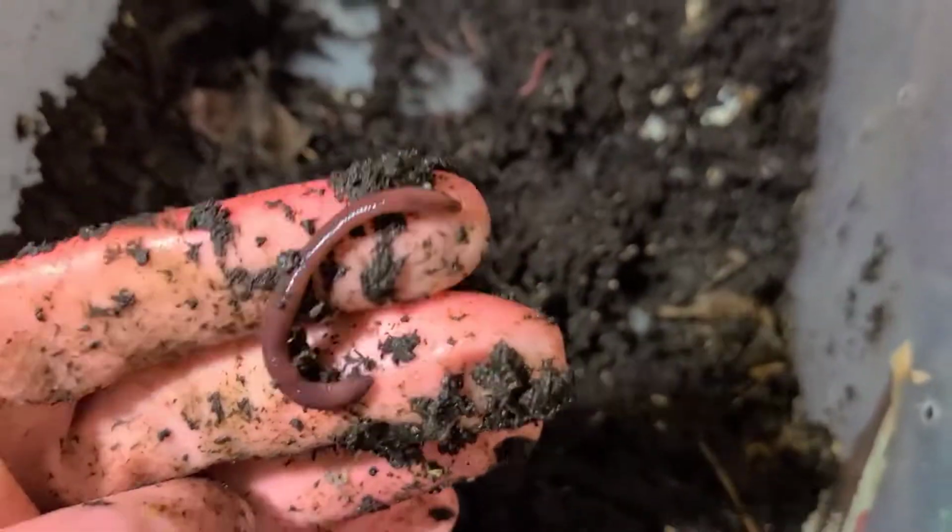So I guess now, after having my bin for 3 years, I've finally seen worms grow to their full potential in terms of size. So I'm finally able to see that, so I am pretty happy.